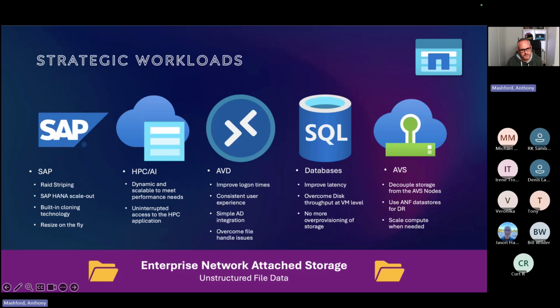The next one is VDI, so Azure Virtual Desktop. Very, very popular, probably one of the most popular services that I get involved with during my day-to-day work. Massively helps to drive down login times, with the ability to flex and scale to meet I/O demand during login storms. Very consistent user experience, very simple integration into Active Directory, and the storage, unlike other Azure Files offerings, doesn't suffer from things like open file handles, so maximum number of open files.